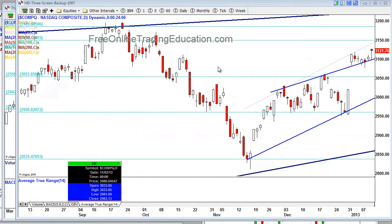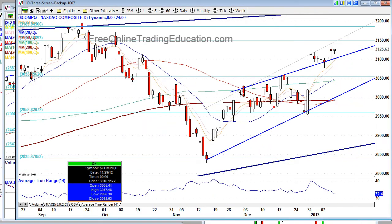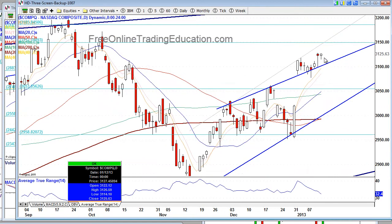Let's take a look at the Nasdaq. On the Nasdaq, we had this trend line here, resistance, resistance, now acting as support. As long as we stay above it, that is good. Now, if we do start to drop, we'll have a tweezer top. We do have a hammer or hanging man formation here with a tweezer top. So if we go lower than 3114 in this next week, gang, that could spell a lot of trouble.